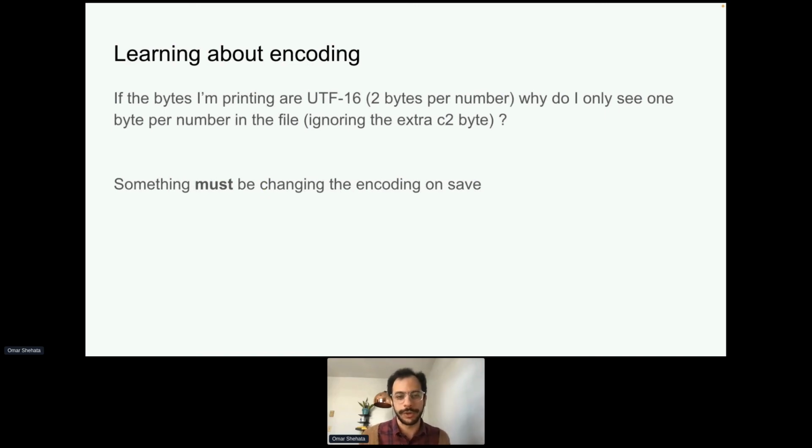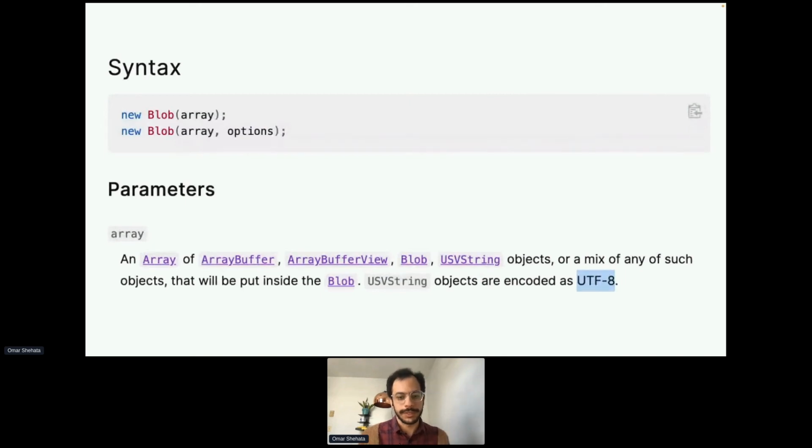There's this change of encoding happening when I save it. So I look at the Blob, because that's the function I was using to wrap the bytes that I then give to FileSaver, because FileSaver requires the input given as a Blob. And if you look at this documentation, it says that the objects are encoded as UTF-8.